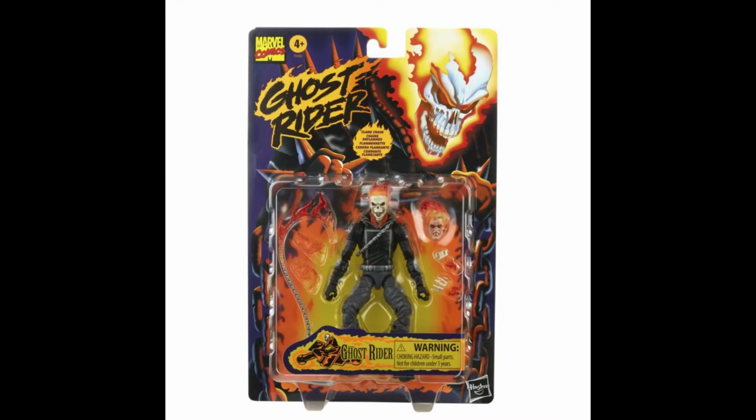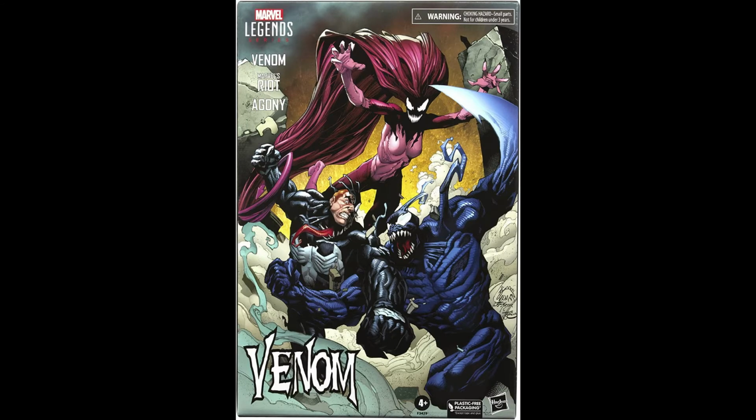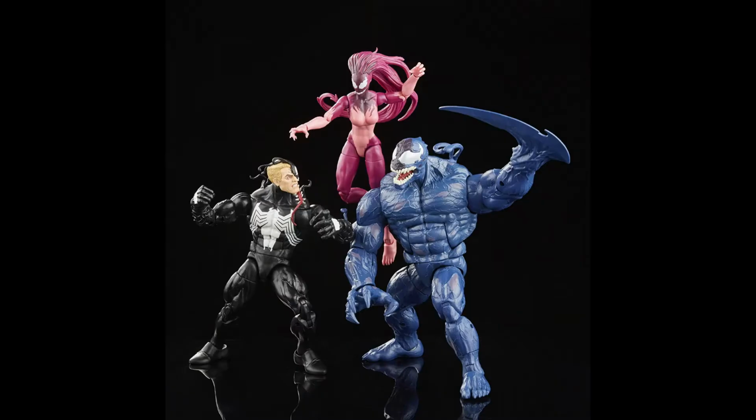Next, we got the Marvel Legends Separation Anxiety 3-pack. This is a cool little 3-pack. They're finishing off the Life Foundation Symbiote Collection. We've got Lasher, we've got Scream, we've got Phage. We're missing 2. They're finally releasing them, along with a cool-looking Venom. I do like the Venom figure that comes with this, and the half Eddie, half Venom face, where the symbiote's kind of coming off.